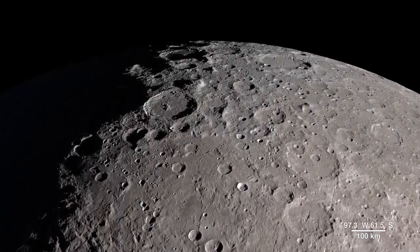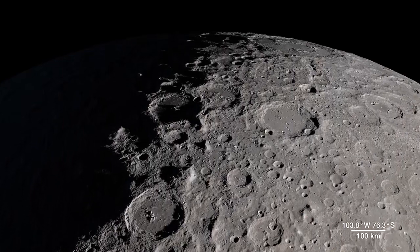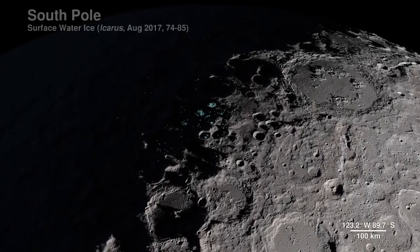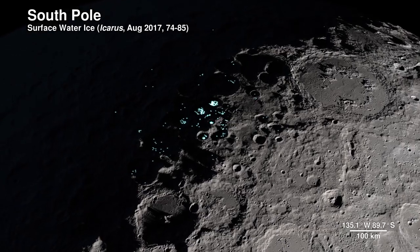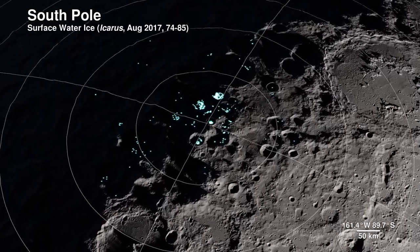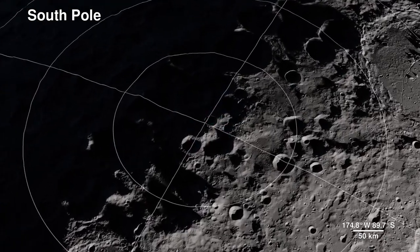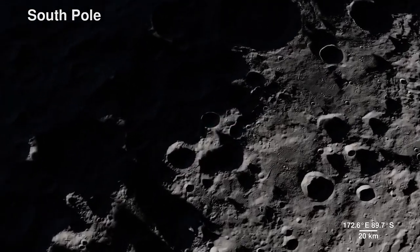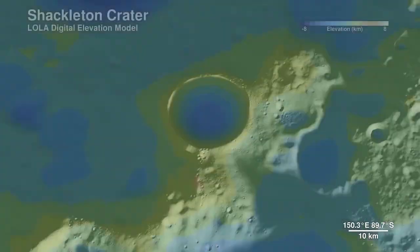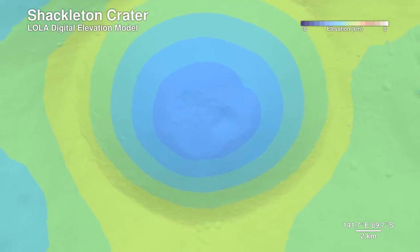Our next location receives little direct sunlight and has some of the coldest recorded temperatures in the solar system, the South Pole. The highlighted spots signify potential water ice based on temperature readings from LRO's Diviner instrument and reflectance from its laser altimeter, Lola. Lola also allows us to peer into the darkness of Shackleton Crater by bringing us this digital elevation model.